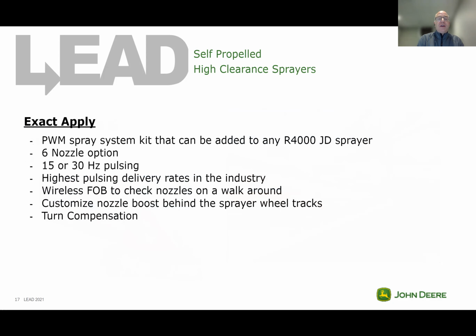And on those sprayers, you can get an option called ExactApply. Now, this is a revolutionary system for pulse width modulation. That's PWM. It's got a spray kit that can be added onto any R4000 series. So if you've got one that's a couple years old and it's an R4038, doesn't have it, talk to your sales representative or parts department, and we can add that onto that sprayer.